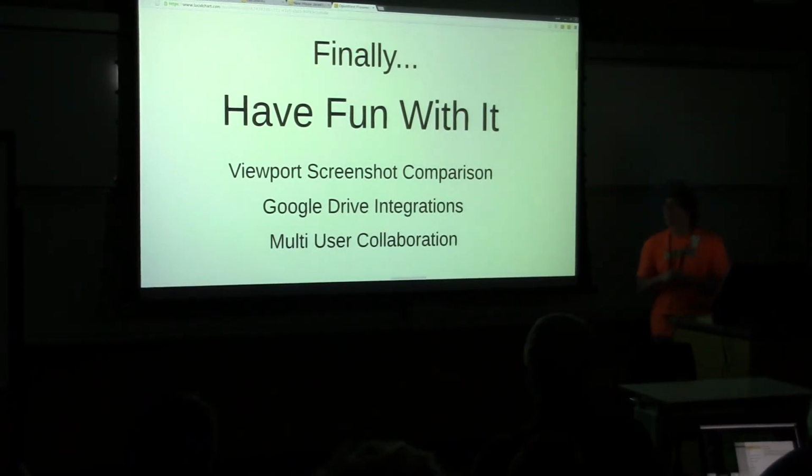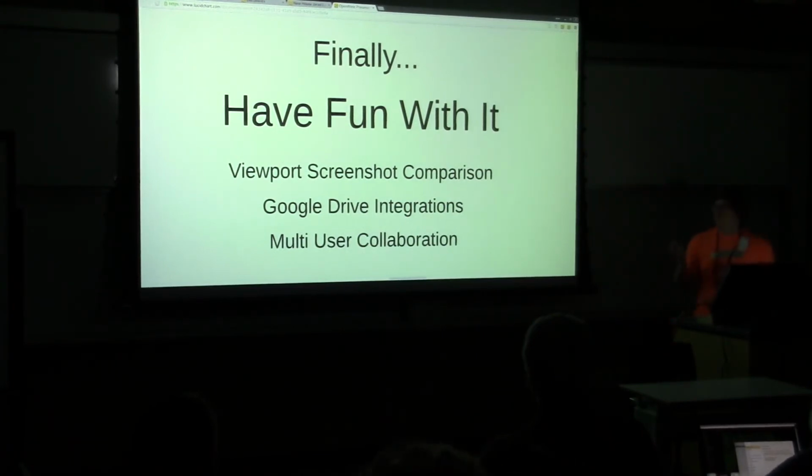Have fun with it. We've done some awesome things, like screenshot comparison of specifically just the viewport, because we do all our own rendering. It's really one big canvas. We render it all ourselves, so we can test our rendering through viewport screenshot comparison. I mentioned earlier Google Drive integrations. We actually have a test that will deploy our app and set it up on Google Drive and then test the integrations with it, which has been really phenomenal. One of my favorites to watch is our multi-user collaboration test. It'll spin up 8 or 10 different browsers and have all these browsers working on a single document together and chatting to test all our collaboration features. It's really awesome to see, awesome to do. So Selenium can be powerful. You can have a lot of fun with it.